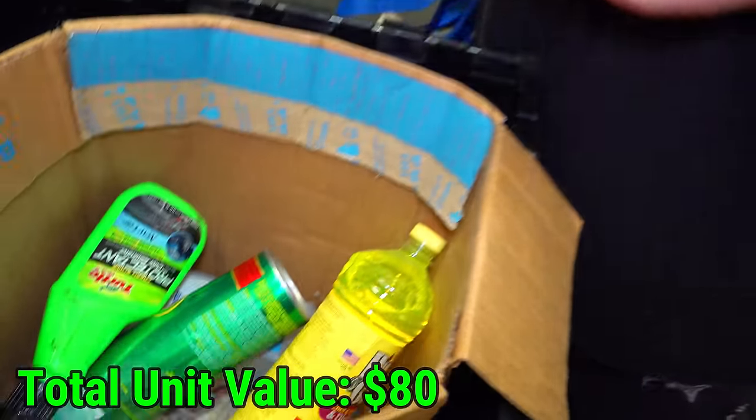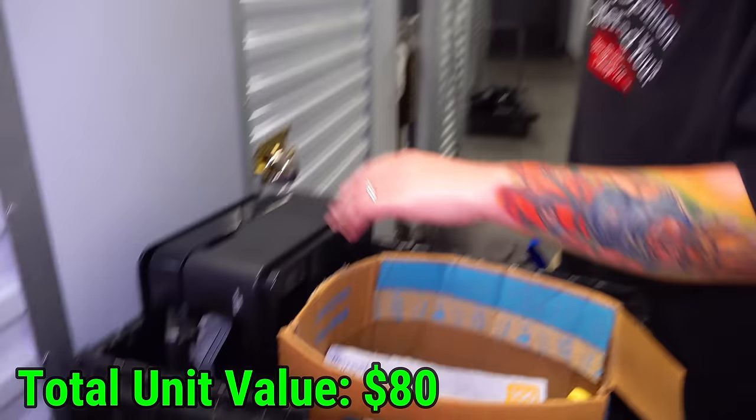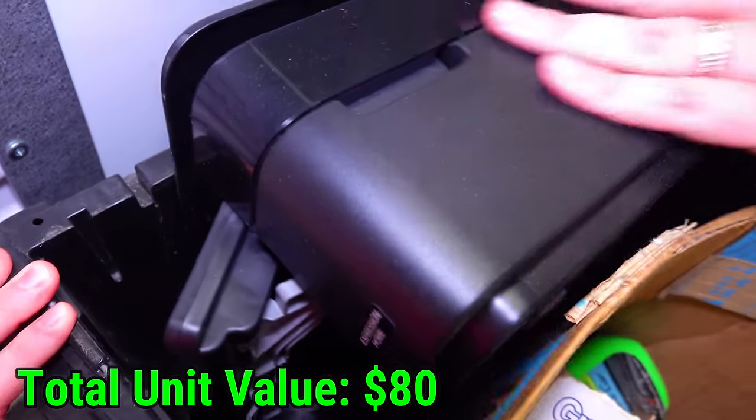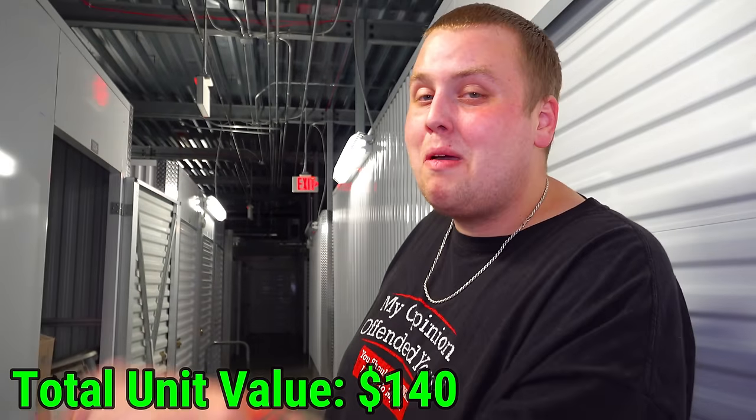Nothing in there, some light bulbs, and this is a bunch of cleaner. We don't wanna look in there. And lastly, it's just this Epson printer, an Epson XP-446. Probably exactly what that ink goes to, so that might be worth a little something.